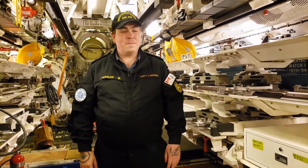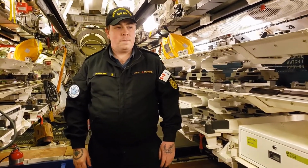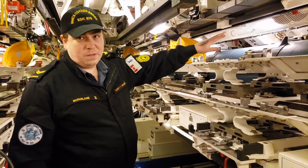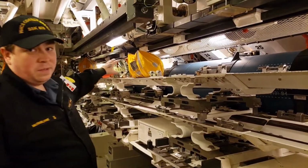Indeed they do. So tell me a little bit about how exactly, if you were going to load a torpedo, that happens. If you look at this outboard rail here, this is what we call a reload line. It's not in line with the torpedo tube presently. I see.